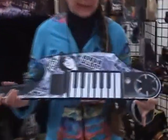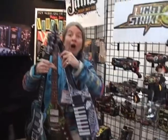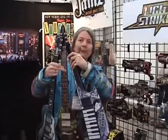Keytar, which is vocal, band, rhythm track, it's everything all in one. What an amazing toy. And all of these are between 20 to 40 bucks.